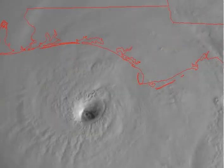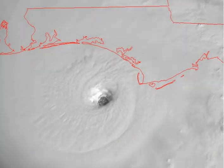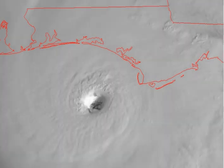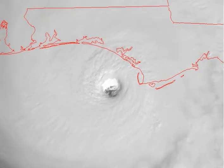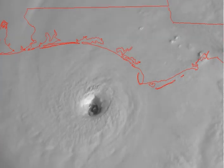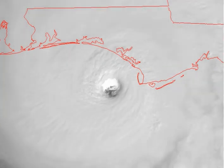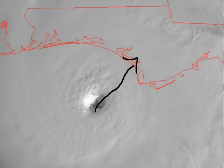Andrew was 165 when it came into Homestead. Charlie was 150. Punta Gorda and areas North, Captiva Island, that region. Michael is 150. So this is as strong, if not stronger, than Hurricane Charlie. And remember the wind damage, Punta Gorda, 2004. Seems like yesterday. And it's going to be horrible. You can see little wobbles this way, that way. But again, it's moving faster now, about 15 miles an hour.